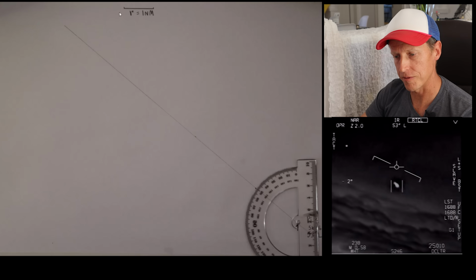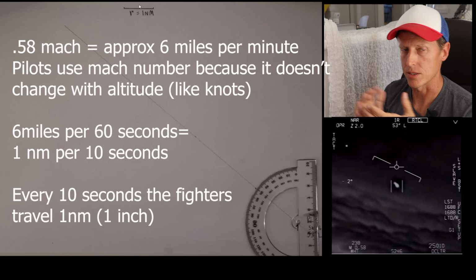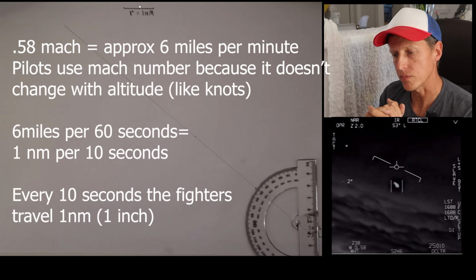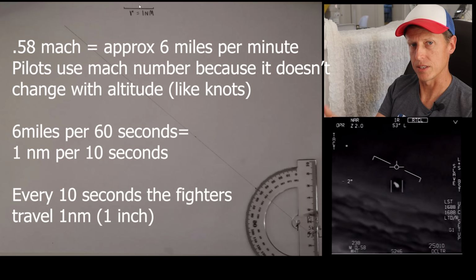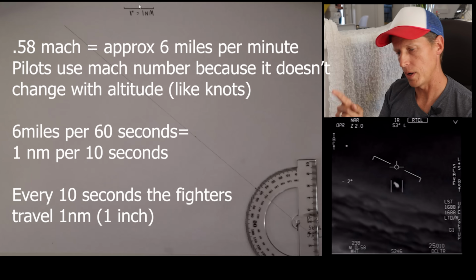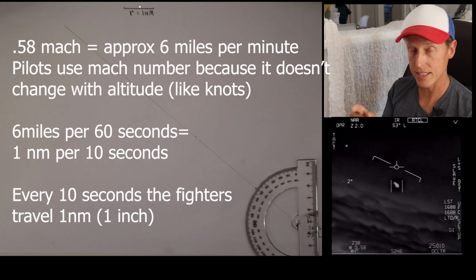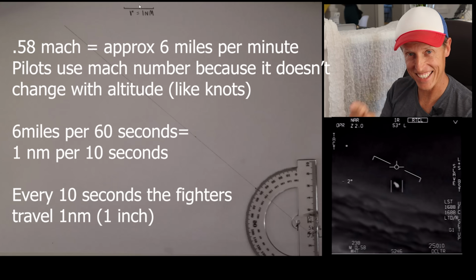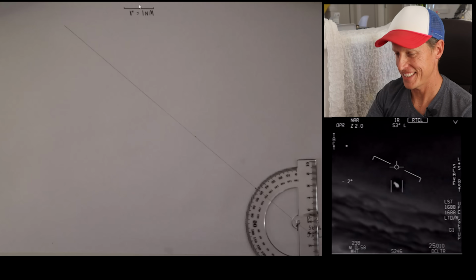And what I did is, the fighters are traveling at 0.6 Mach approximately. The rule of thumb for that is 6 miles per minute. Supersonic is 10 miles a minute. So 6 miles a minute is how fast the fighters are traveling. They don't really change that. So if you do the math on that, it goes 6 miles a minute, means they go a mile every 10 seconds. So I will stop the tape every 10 seconds. We know the fighters will go 1 mile based on their turn radius, which we can tell. I can get exactly where the fighter is located, and let's do that.